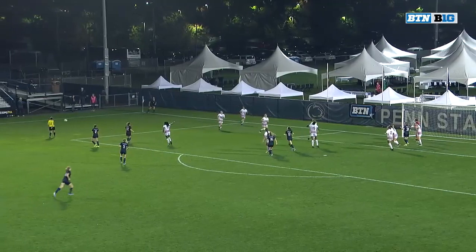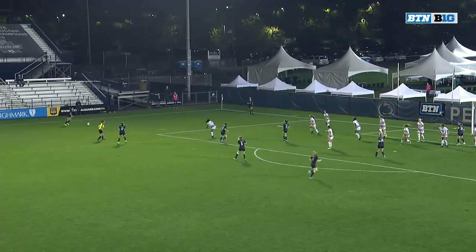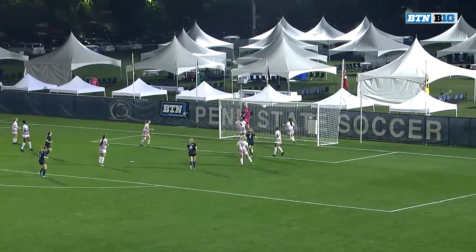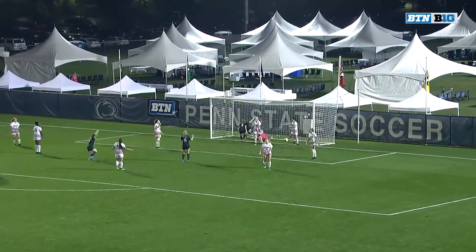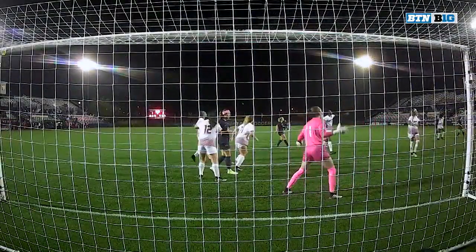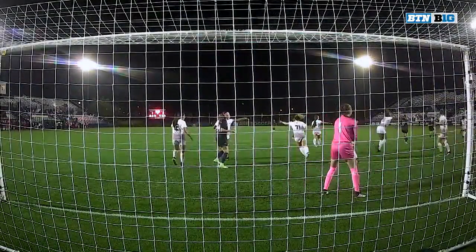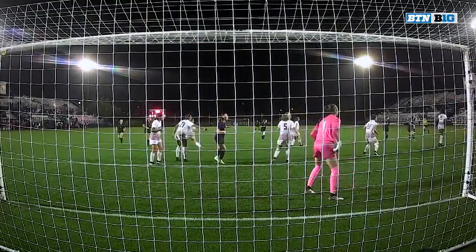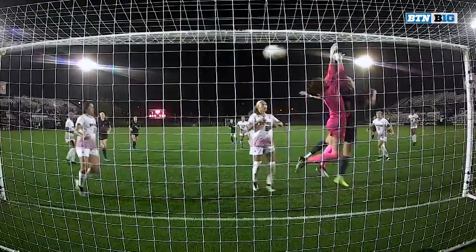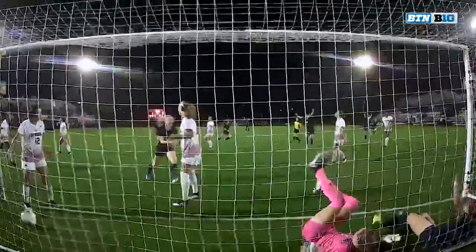Quick corner by Penn State. You see the Rutgers players still trying to get organized in the box. Abello whips this in with her left foot. Looks like it goes off the fingertips of McClellan. See, Schlegel gets herself in a great position right in front of McClellan, makes it difficult for her to see the ball, get up off the ground and clear this. And this ball comes in. I think it's Abello.